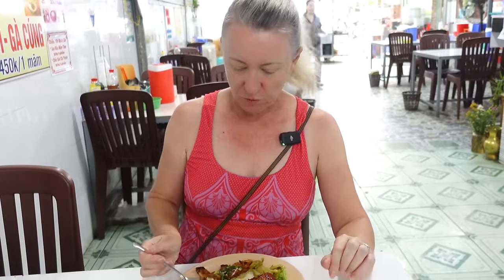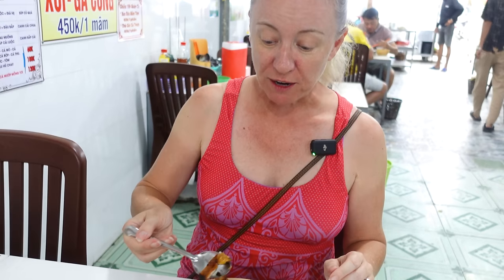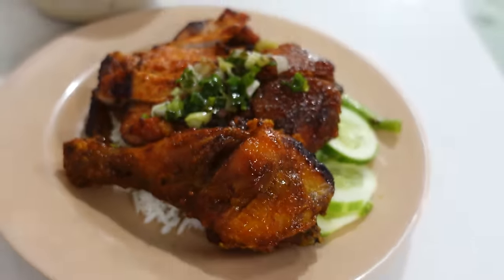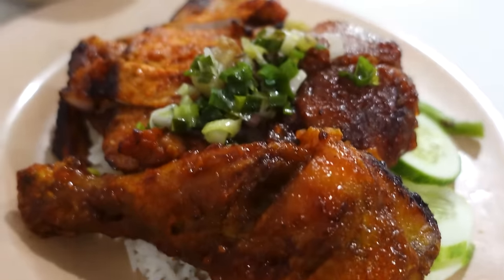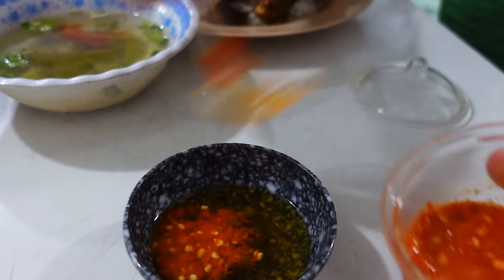First thing I tried was this. I am not sure what it is. It's cut up meat, but I like it because it has a little bit of gristle in it, so it's a little chewy. Really good. One of my favorite things is their pork chops. They grill them as you saw out front, and they're delicious. This place is a 10. I love the food here.